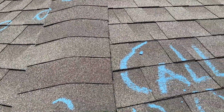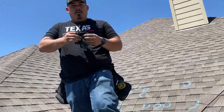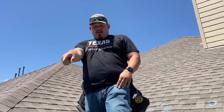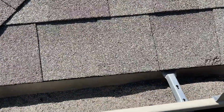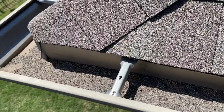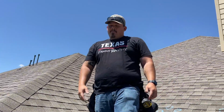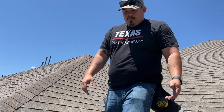Okay, so we all know why there's extensive granule loss, right? Because of hail, right? So the hail comes and it hits the shingles and granules fall off. Yeah. Look at that gutter. Yep. Now granted, that's not all from one storm, but this roof is only 4 years old. In 4 years, I don't know.